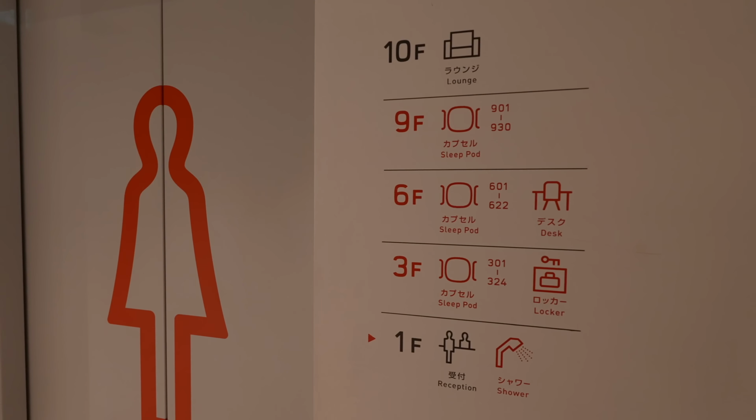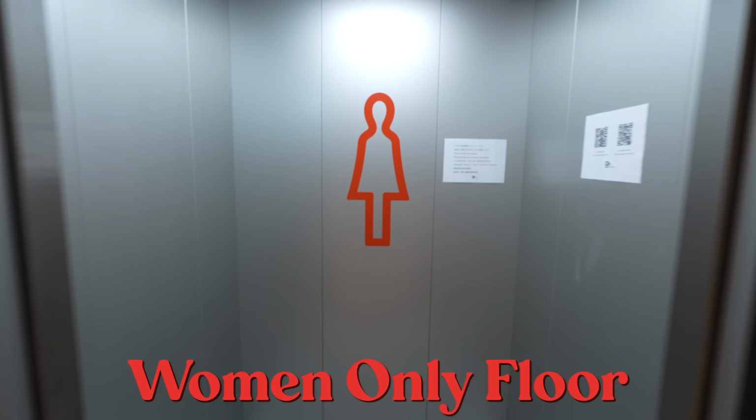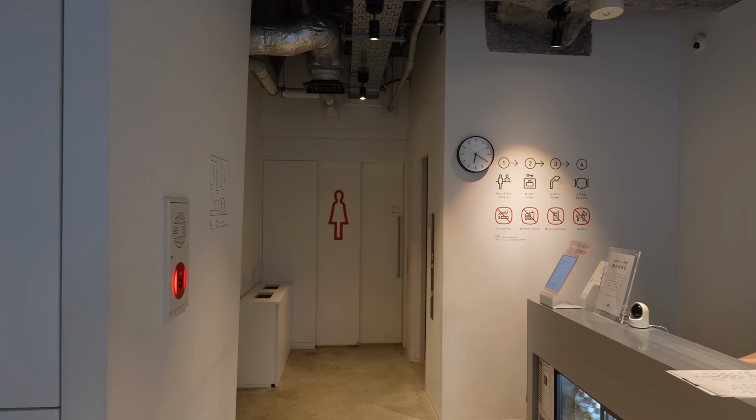Right now I'm on the 9th floor, which is for women only. Once again, I love that they're separating the genders. It just makes you feel really secure, especially because there's no lock on your capsule door. And downstairs, I believe, is the male floor. So if you have a friend who's on that floor, you won't be able to see each other because they literally won't let you go.